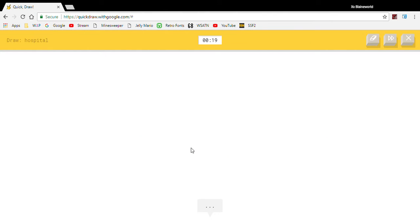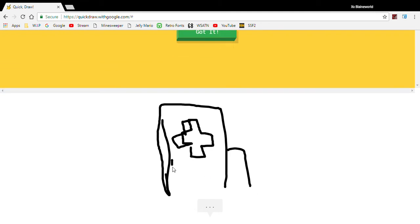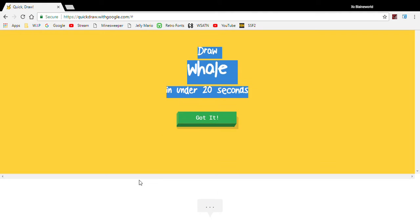Okay, hospital. I see stairs. Or lipstick. Or key. I'm just gonna make it look like the hospital or drill. Emoji. Oh, I know. It's hospital. Yay. Okay. Whale.